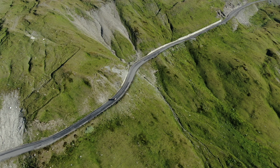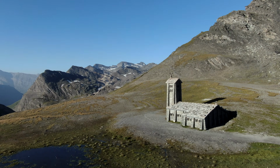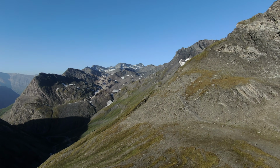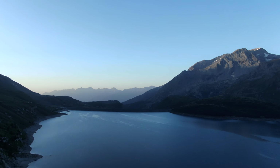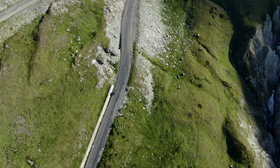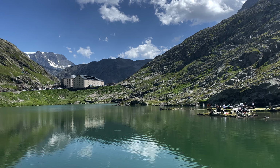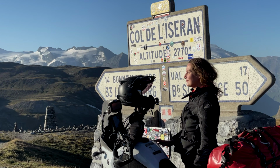Across several mountain passes, behind thousands of meters high rocks, there is a very special place. There is home. Join my ride to some of my favorite roads like Col de l'Iseran, Petit Saint Bernard and Grand Saint Bernard, and find your destination home with me.